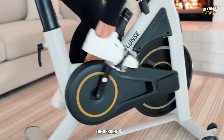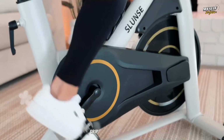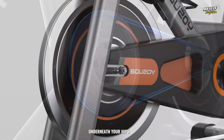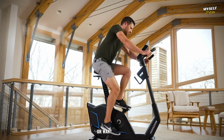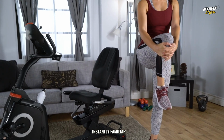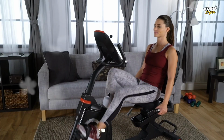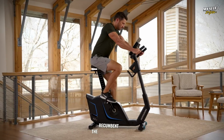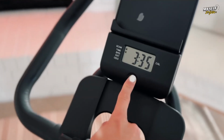The upright is, well, just like a street bike. You fold forward a bit, grip the handlebars, and your feet are underneath your hips, ready for action. If you're used to traditional cycling or want that authentic bike experience, this will feel instantly familiar. The upright keeps you engaged, ready to stand on the pedals for a sprint, and let's be honest, you look a little more like an athlete. The recumbent, you look like someone who knows comfort but still gets things done.